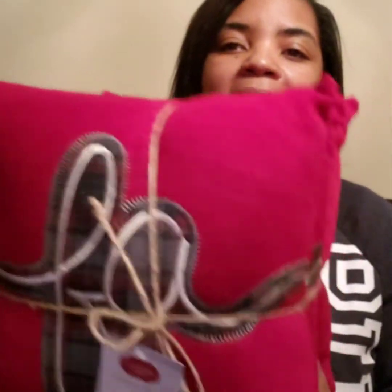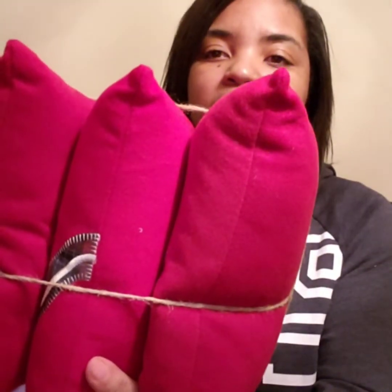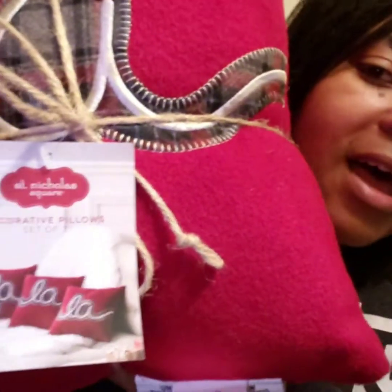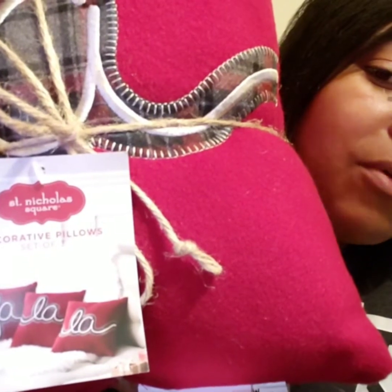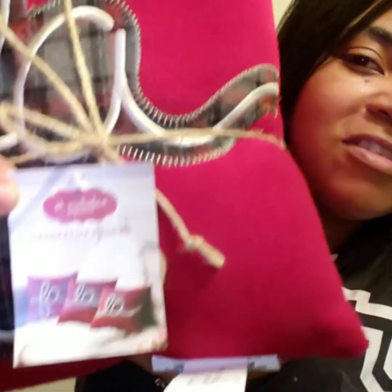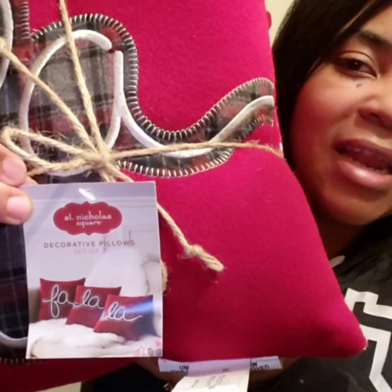So the first thing I'm going to show you guys is this set of pillows. And I actually had my eye on these pillows, guys. It is a set of three pillows. They are red, and then there's like plaid here. Here is a picture of the pillows, guys. And if you look, how cute is that? They say fa la la la la la la la la. So I thought that was so adorable. I happened to see it online and then I went in store and it was in store.